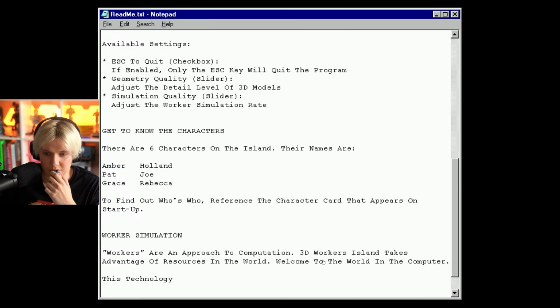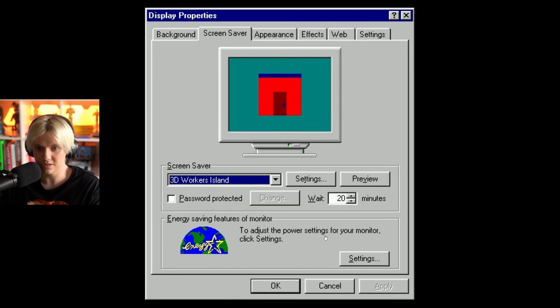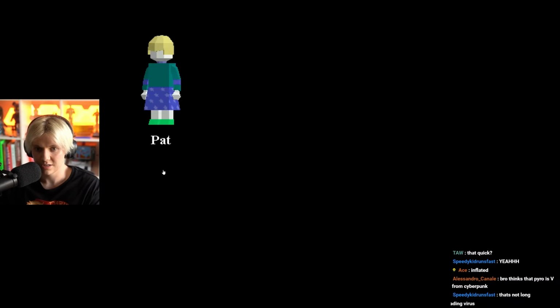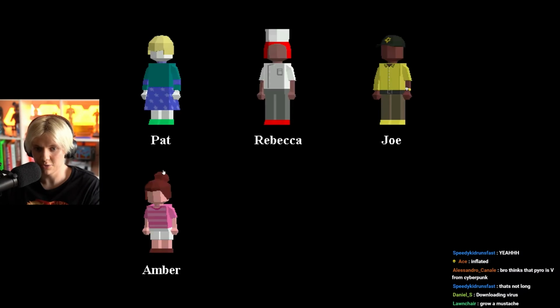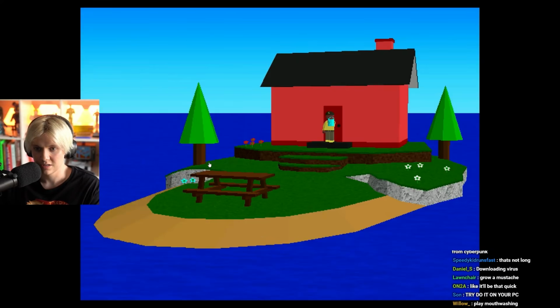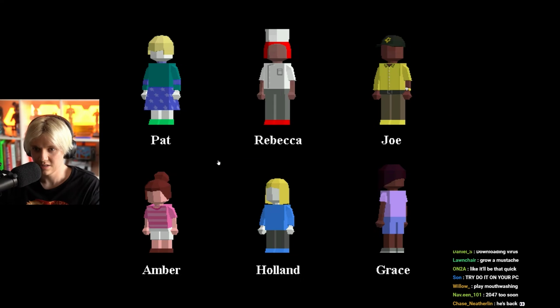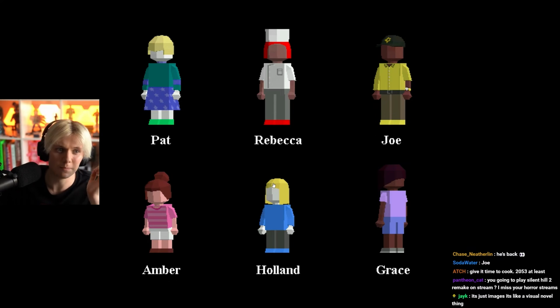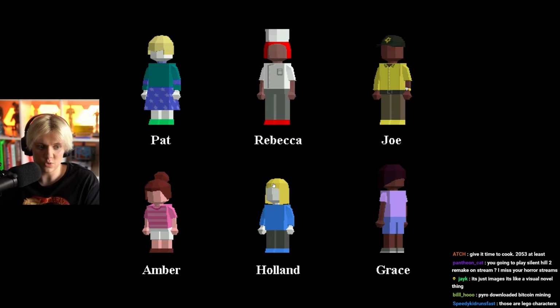Workers are an approach to computation. 3D Workers Island takes advantage of its resources in the world. So we pick 3D Workers Island. Pat, Rebecca, Joe, Amber, Holland, Grace. Okay, so... who's this again? That was Joe. All right, chat. I'm going to need you to remind me the names here because I'm going to forget them. Can't wait for the new main channel video in 2047.